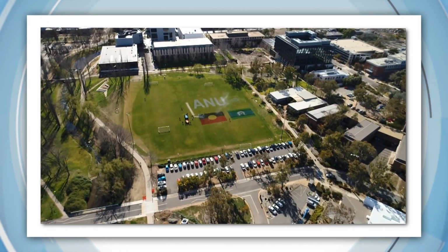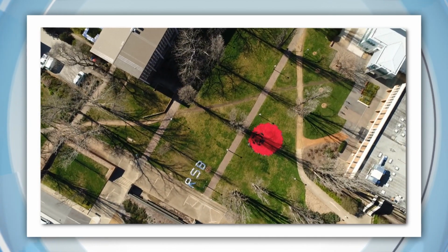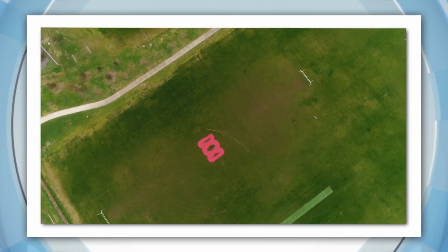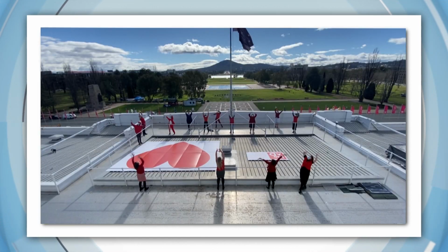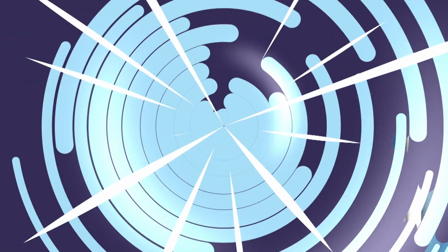People in the ACT and Northern Territory have been invited to head outside for a giant photo taken from space. A satellite's flying over a total of 3 times, and lots of people have already taken part. Your last chance is tomorrow, between these times.